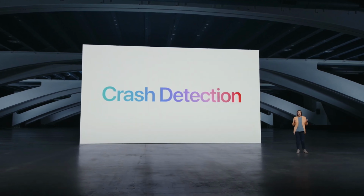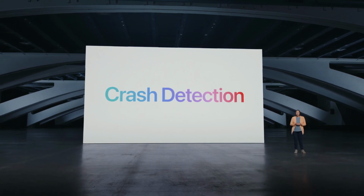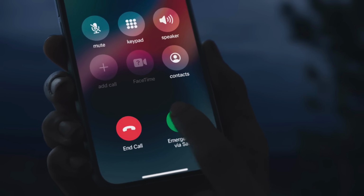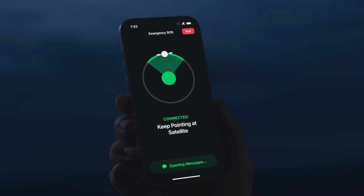And in the good old category of features you'd hope you'd never have to use, there's crash detection for automatically contacting emergency services in a car crash, and emergency SOS via satellite for getting a hold of emergency services when there's no cellular service or Wi-Fi. Those last two are across all iPhones released, and I personally put them in the category of, okay, that's pretty cool and I'd appreciate it, but I'm definitely not going to go out of my way to upgrade and get that feature. Alright, those are the most compelling new features of the iPhone 14, 14 Plus, Pro, and Pro Max.